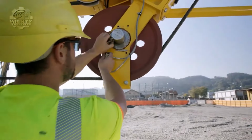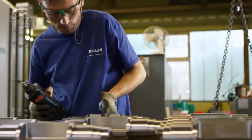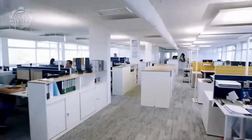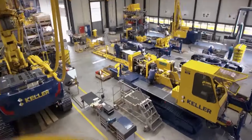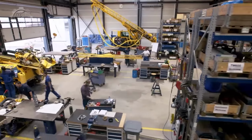A lot of testing and monitoring is also done by the company to make sure that the shafts are stable and intact. In addition to large diameter shaft drilling, Keller Group also provides its clients with a wide range of additional services, such as grouting, soil stabilization, and ground enhancement.